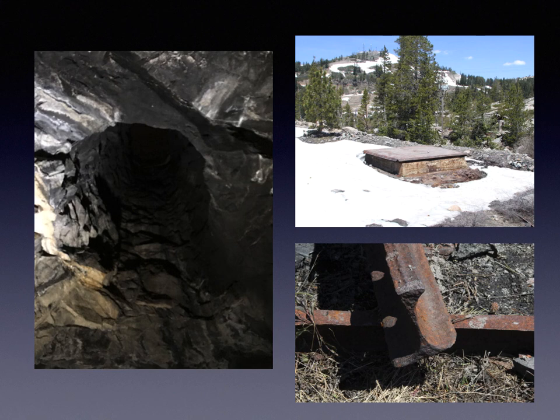The picture on the left is one of the few images that you'll probably ever see of the inside of the center shaft of the Summit Tunnel. This was from a time when we visited there with a TV crew and they had lots of strong lights, so there was enough light to take a good picture with my camera. The upper right photo shows the top of the center shaft. The concrete frame around it dates from the 19th century, and the steel cover over it dates from the 20th century.